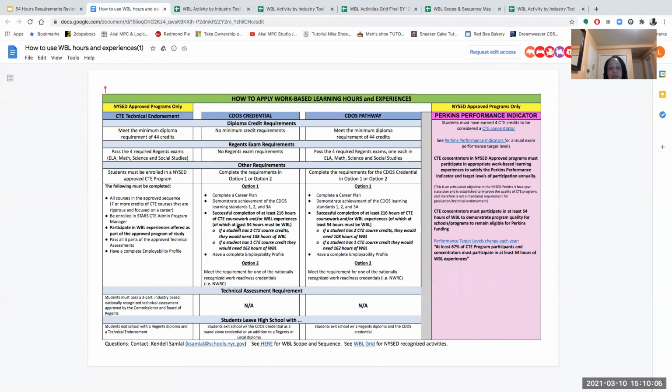hours must be WBL. So here we see the first mention of the 54 hours, and that's squarely within the CDOS number, which is 54 out of the 216. A student has to have 2 CDOS credits if they are going to do 108 hours of WBL. And if they have one CDOS course credit, they would need 162 hours of WBL. So basically, there's some negotiation there in terms of the coursework as compared to the actual WBL hours. And then finally, they would need to complete the employability profile.